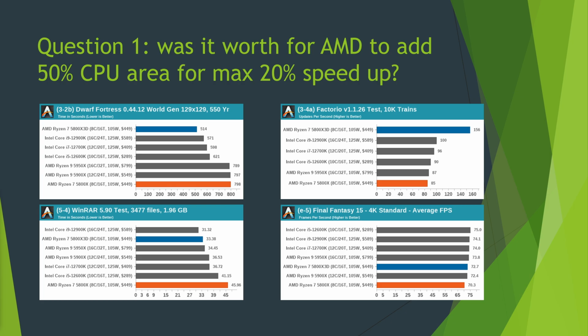So if you play simulation games like Factorio, or you use software that benefits from the cache, you get huge speed ups, even close to 50%. I noticed this kind of outrageous speed up, at least 20-30%, in WinRAR and this Dwarf Fortress simulation. So let's go further.